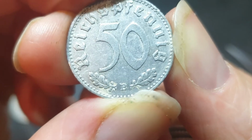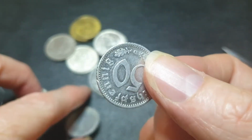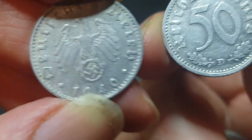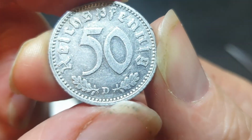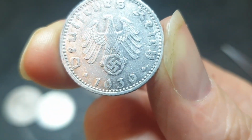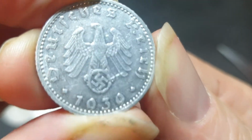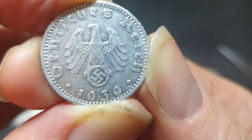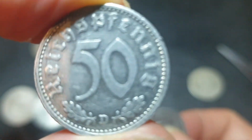And this one had a mintage of 10 million. So these are probably worth, depending on grade, probably in this condition, probably about $10. In this condition, probably closer to $20. Also depends on mint. So D from 1939. So this one had a mintage of 600,000. So 600,000 actually would command a higher price. So this one's probably about $30 or $40 worth. It's actually in pretty good condition.